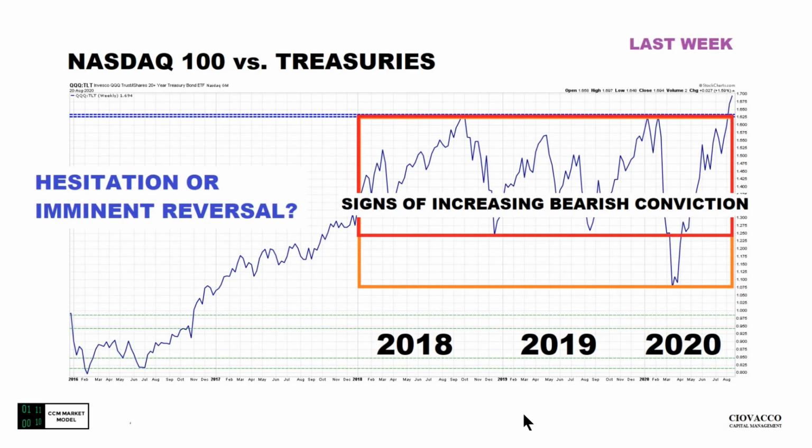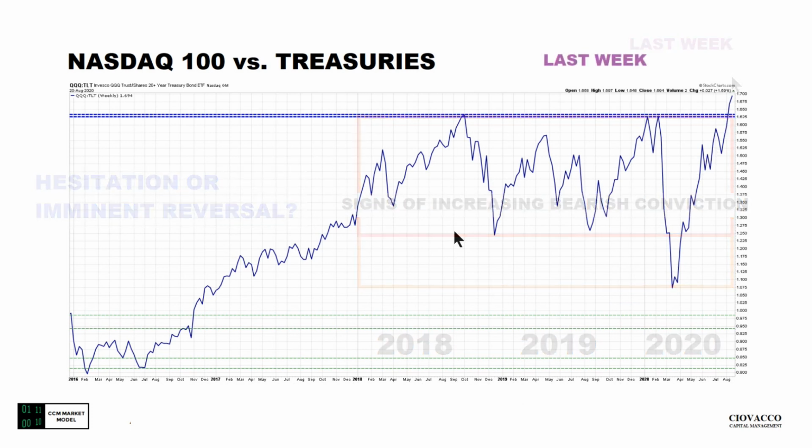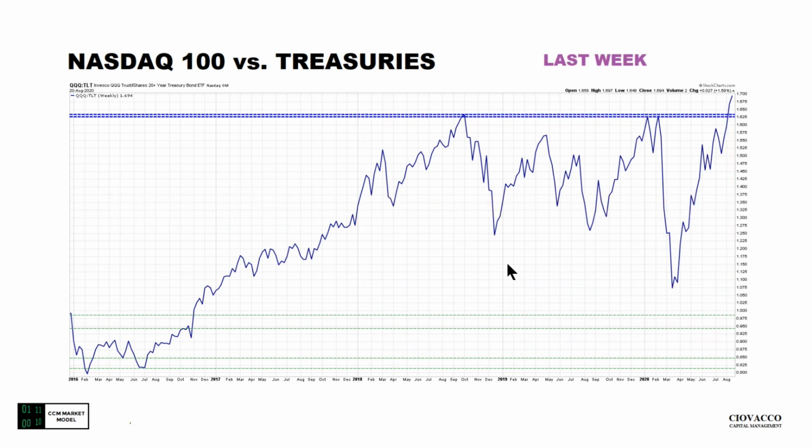Major topic number 2, long-term breakouts. You can find a detailed description of this chart in last week's video. Similar theme, hesitation or imminent reversal. Last week we said this was a constructive look, but we also noted this is a failed bearish breakdown, and we had to keep an open mind about a failed bullish breakout.